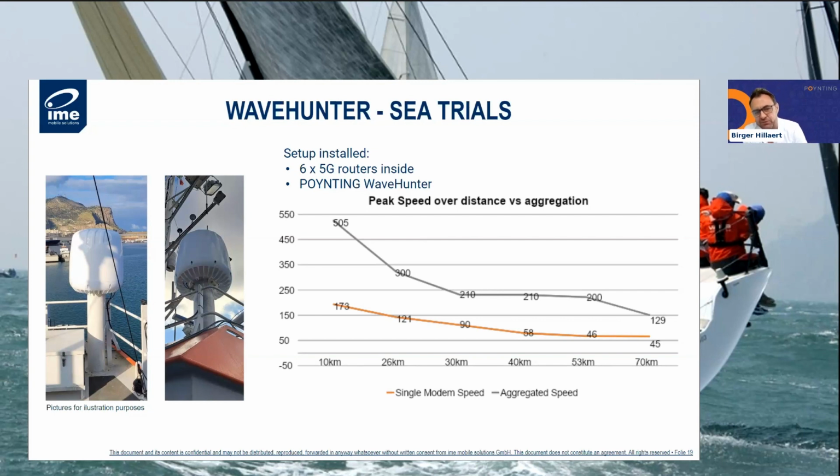And a big advantage, of course, the router is really close to the antennas, which means no long cable lengths. The only thing that's coming out of the WAVEHUNTER is maybe a power cable, and 1 or 2 or 3, depending on how you set it up, an internet cable. Wow, that's an impressive product and impressive result you got there.